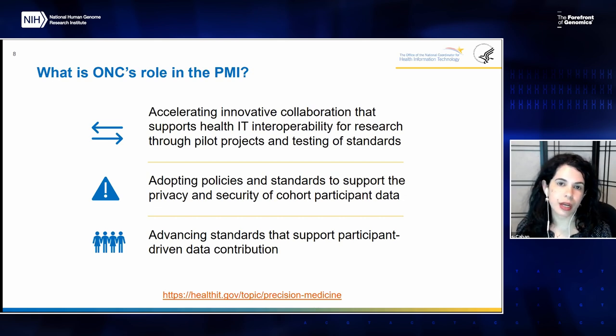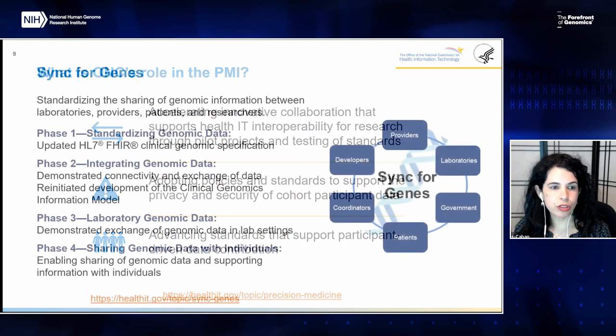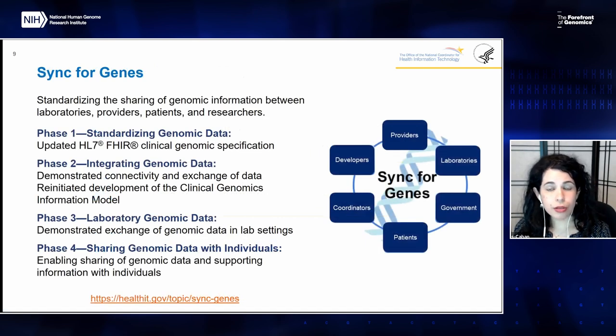So in addition to collaborating with NIH, Harvard, and leading developers in Sync for Science, which is meant to leverage an open API to enable patients to share their data from their doctors' EHR systems and research, we've also been advancing standards for social determinants of health, and mobiles and wearables. And then as you'll see on the next slide, we've taken a phased approach, in collaboration with colleagues who are joining us today and joined us yesterday, to advance the sharing of genomic information in a standardized way.